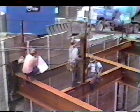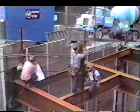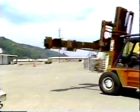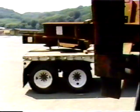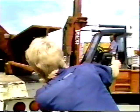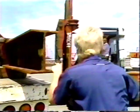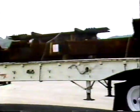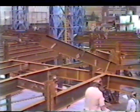Shop drawings for the building's steel fabrication had taken 150 detailers 6 months to prepare. The structural steel was rolled in Japan, fabricated in Korea, and was delivered to Seattle at Piers 20, 28, and 115. Working a tight time schedule, trucks took the steel to the job site. A constant demand for crane time by every construction trade made scheduling critical.